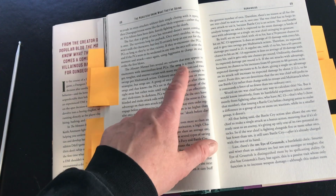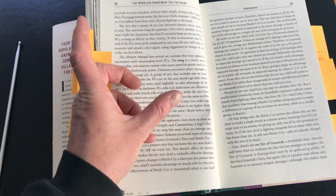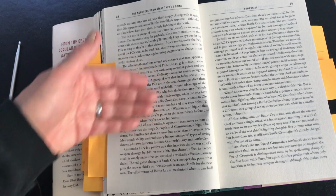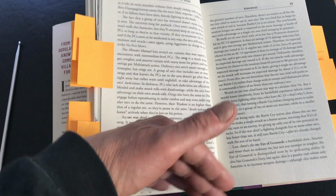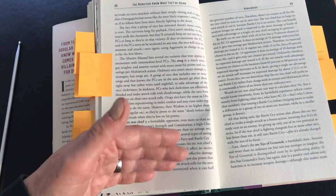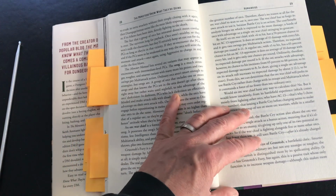What's the likelihood that the orc I encounter is going to be regular? Maybe it's going to be 60%. And then if not, it's going to be one of these three, to add further detail into your encounter based on the material in this book.